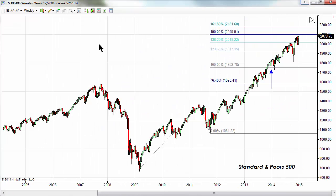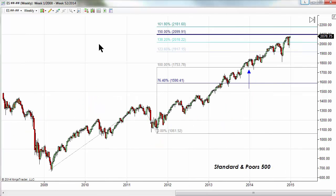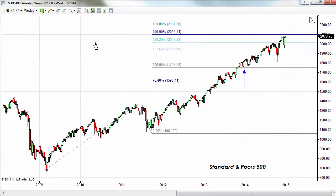And traders, we've done just that. We are looking at our Standard & Poor's. This is the E-mini. And on the E-mini, I've basically calculated one Fibonacci extension. And I wanted to spend a couple of moments to explain why we put this extension up and what it might forecast or tell us.